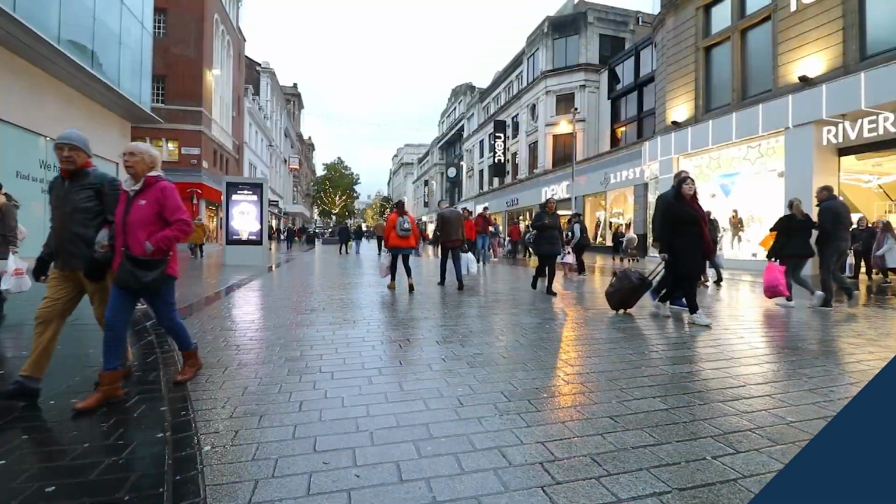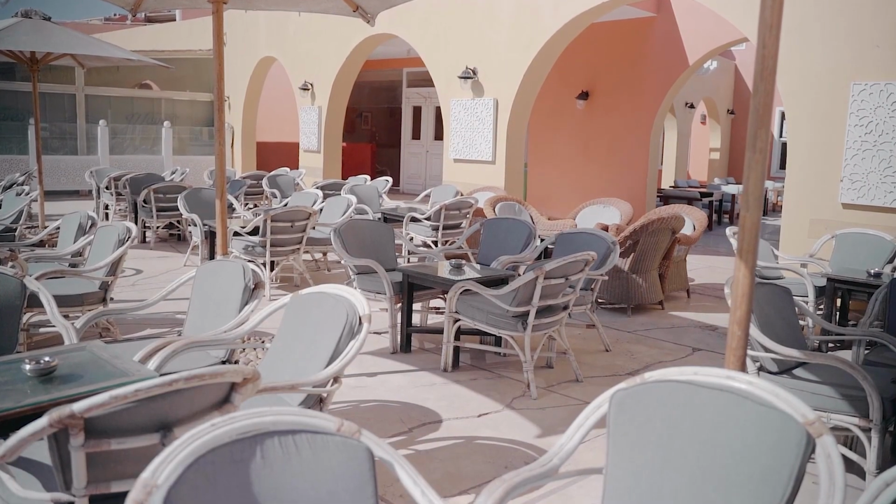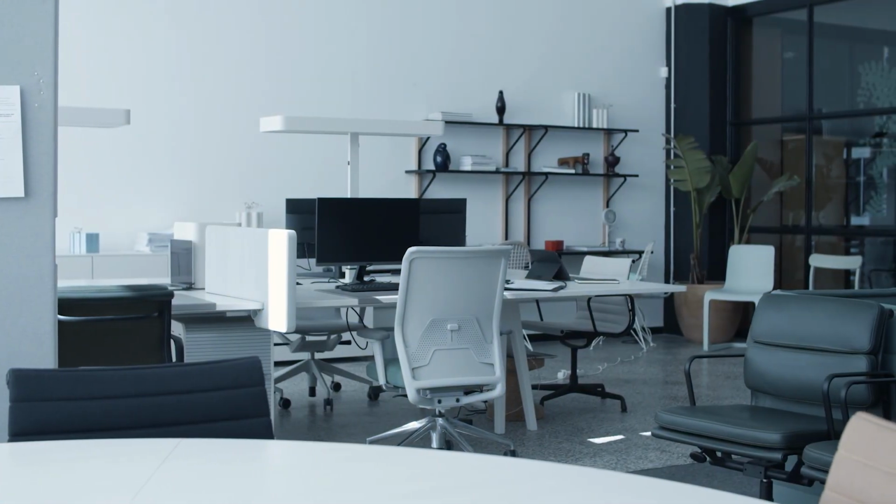I have secondary commercial, so secondary high street shops mainly. What I mean by that is they're not on the main high street, they're on the back streets of established high streets. So they're not prime businesses, they're usually local businesses who are equally going to suffer if no one comes into their restaurants, no one comes into their bars, no one uses their office space.